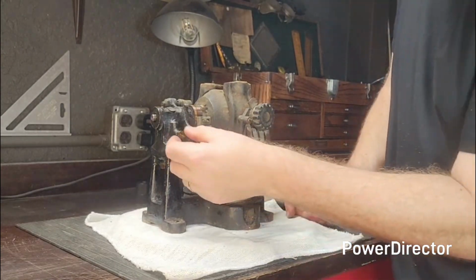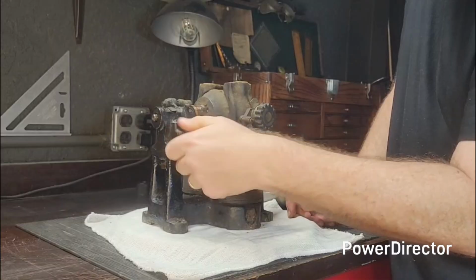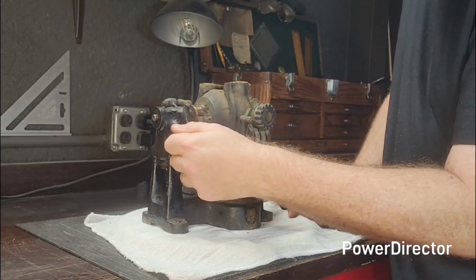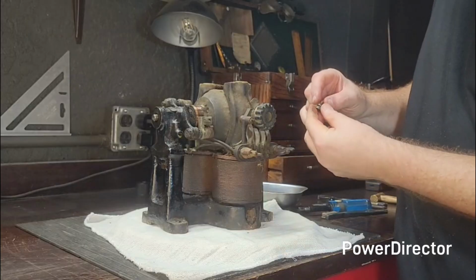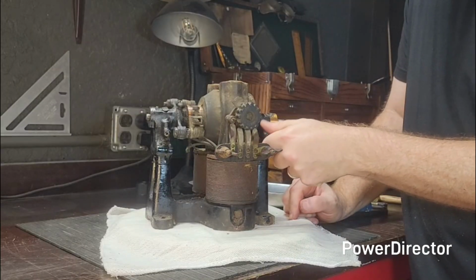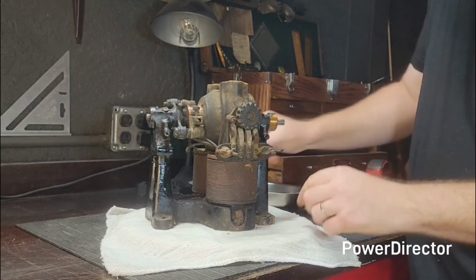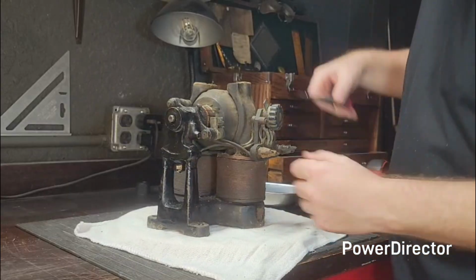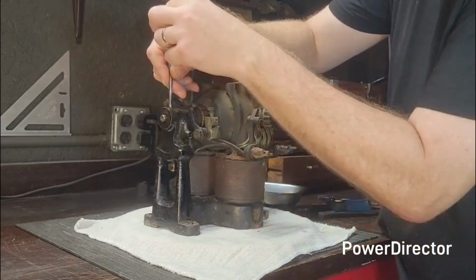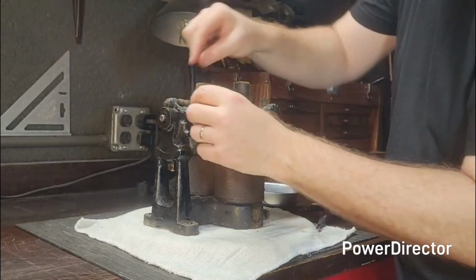Okay, let's take these plugs out for the oil wells. If any oil comes out of there, remember that's what I squirted in there. Yeah, it's coming out a little bit. Looks like there's a little washer there. The other one, there's a little oil reservoir cover here we're going to take off. It's missing on the other side, so we'll probably have to fabricate another one.